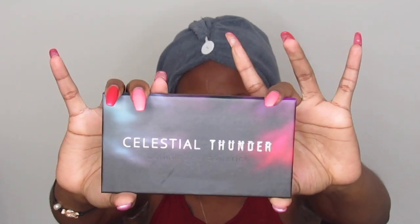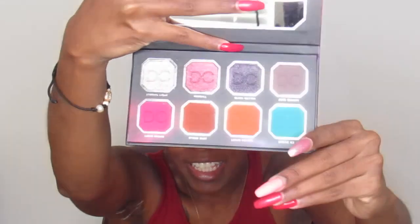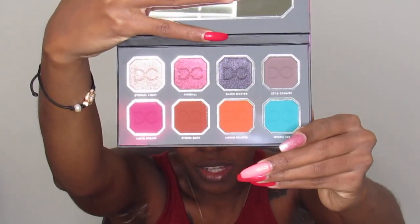Just saying. This is the palette that got me excited. So this is a Dominique Cosmetics Celestial Thunder palette. The packaging, first of all, is so cute. It feels a little bit heavy, even though it's not a massive palette, not by any means. It's actually really small, which is also great because I would love to take this with me in my kit. Is this not beautiful?